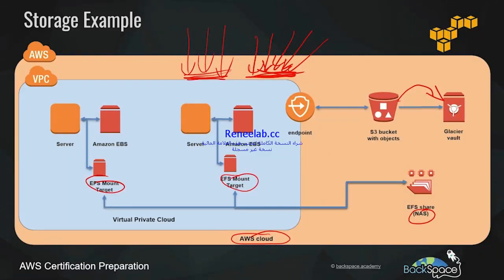point comes in. So we can create one of those, and that will allow traffic to flow in and out of our VPC specifically for that S3 service.